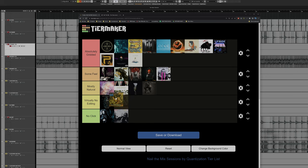And you're also looking at the stuff down here, even when it's pretty natural, you can tell where it's living in relation to the grid, which is fantastic. Even the no-click stuff, you can see where the ballpark should be for a professional sound. So I love that.